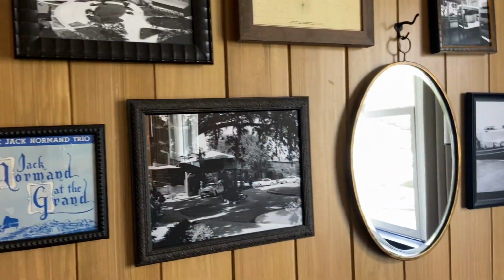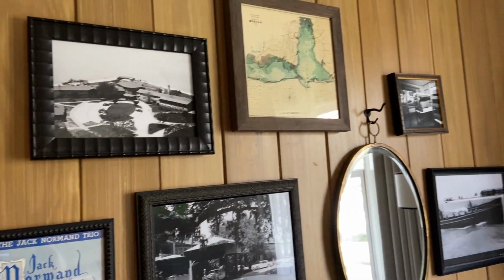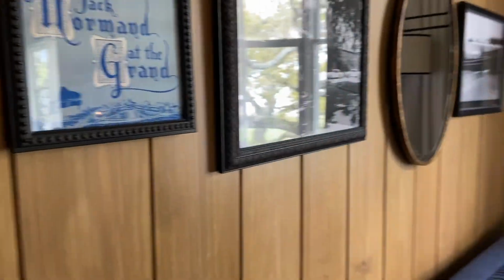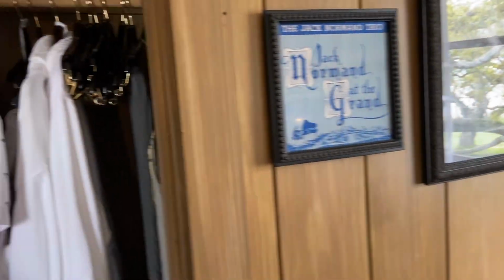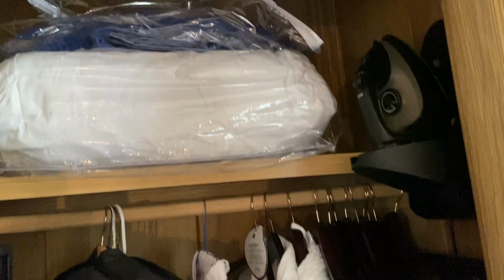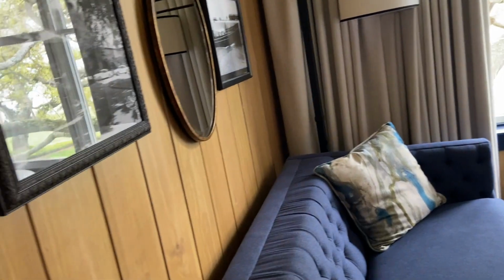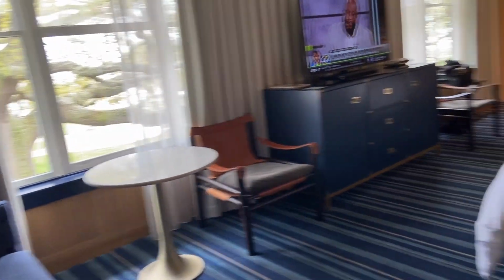That's a sofa bed. So this room can actually probably sleep 6. And there's cool old photographs framed on the wall. Just really nicely appointed. Extra pillows and sleeping stuff in the closet. Nice closet to put your things away. They actually had 2 luggage racks in this room.